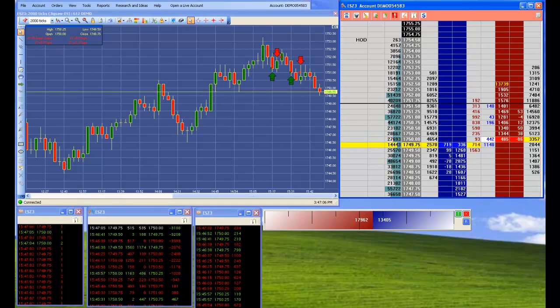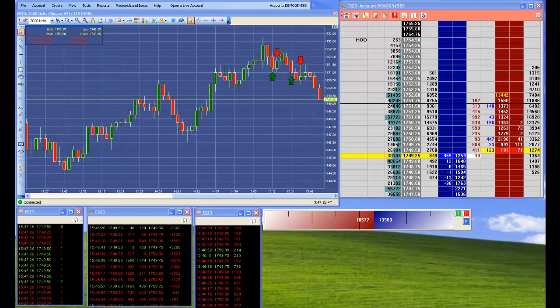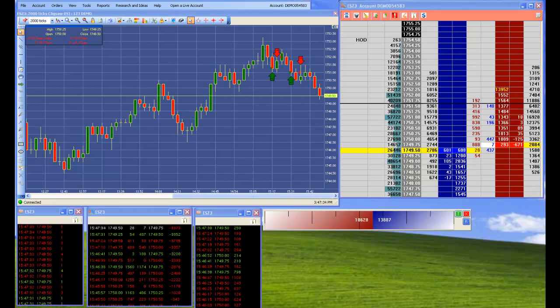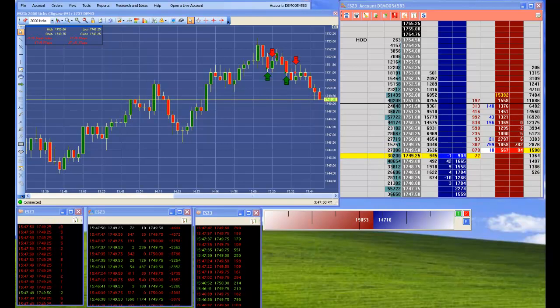So you can see that eventually those guys did push through. You can see lots of prints there on the bear side for sure. I actually sped this up a little bit, twice the speed or 1.5 times speed, just so you can see how this move actually completed itself. It's a great example of using the order flow tools to monitor your entries and monitor your current trades.